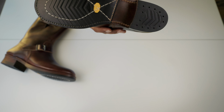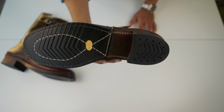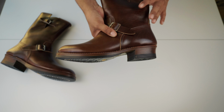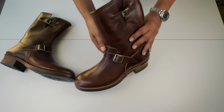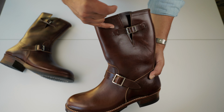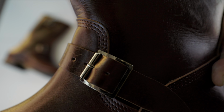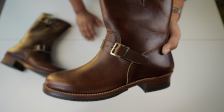The sole is a half sole, Vibram from the USA. It's a really good thickness that's going to last a long time until you need to resole. They are resoleable because they are Goodyear welt. The hardware is made in Japan. You can see the hardware here. The quality of the hardware is really, really good, really good and clean.